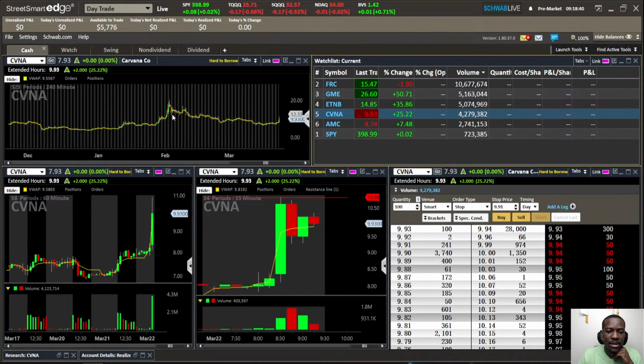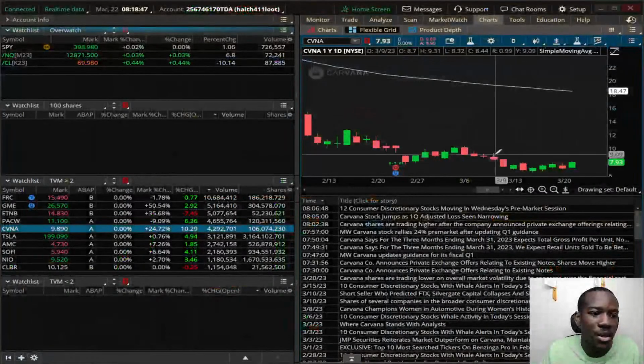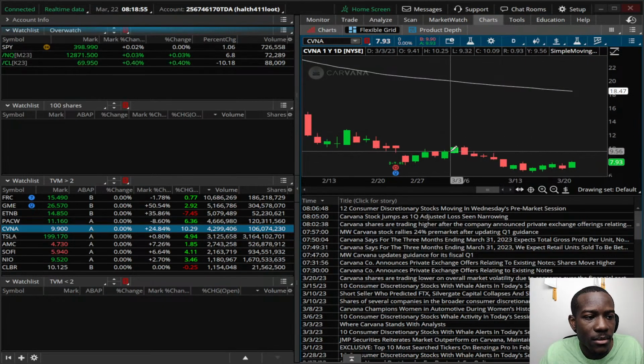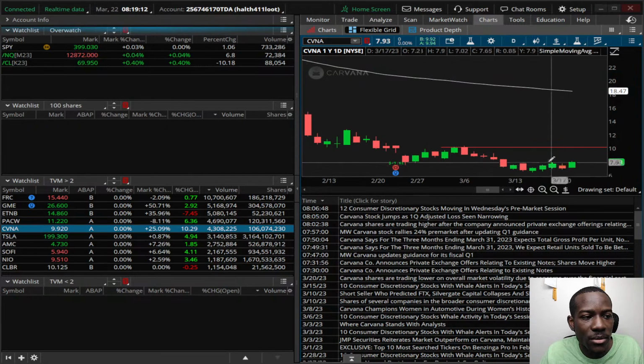Let me see if I can spot any levels on Carvana. What are some obvious levels on Carvana? Looking at the daily chart here, it closed yesterday at around the 7.93s and it is up to the 9.90s. So right under this top here, but it did have a previous gap right here. 9.90 is the bottom-ish of this candle right here. So it did gap fill. So I wonder, is it going to find short resistance or get over this $10 level? It may go up there and test it. I don't know. We'll watch it.